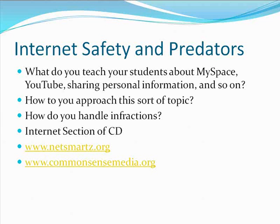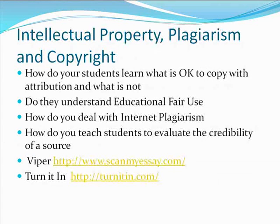Whenever you provide this much technology to the kids, you've got to be able to have some type of training to help the students to use it smart and safe. You've got to have internet safety, and you have to protect from predators. The students need to realize, if I put this kind of stuff online, what happens? And netsmartz.org and commonsensemedia.org, both of them have outstanding resources for students and for parents and for the school teachers to help them train the young people and for the young people themselves to learn how to be smart and safe online.